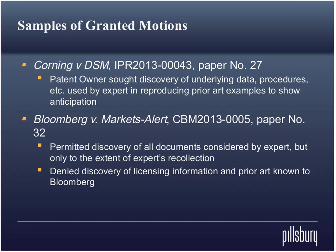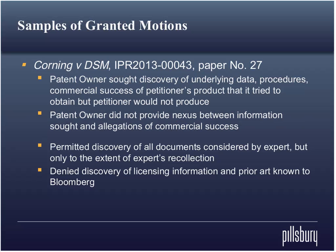And the PTAB granted the motion, at least with respect to that aspect, but they did deny discovery of licensing information and prior art. They also wanted to know, hey, tell me all the prior art that you're aware of. And the PTAB said, no, you're not going to get that. And they also wanted any licensing information. They didn't permit that discovery.